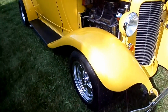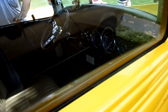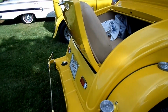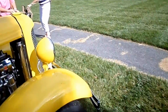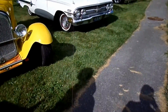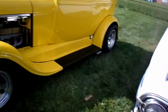This is another Model A. It's something similar to that one, but he's got the front end more on this one. Real nice interior. This one's got the original rumble seat and everything in it. Original gas tank, where it would be. There's a picture of this one. I actually seen this in a lot of car shows.